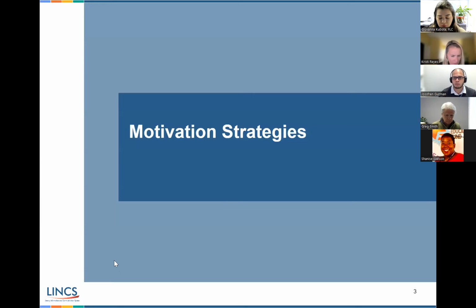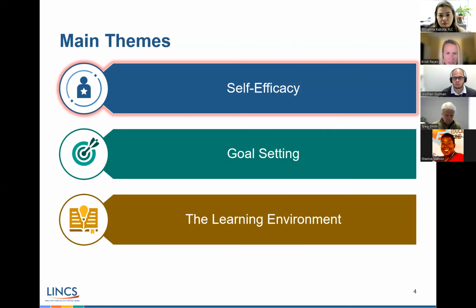So the motivation strategies that we looked at in the first session, we're going to briefly review and look at specifics. The three main themes that we covered in our first session together were building students' self-efficacy, which we talked about as a little bit different than self-confidence, more about their feelings of having power and ability to do specific tasks related to our courses, for example. Having students set goals. And the learning environment, creating a learning environment with the principles of andragogy.